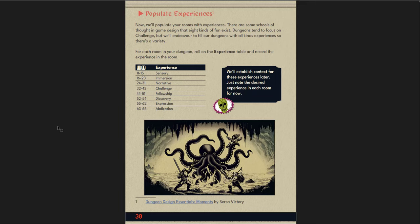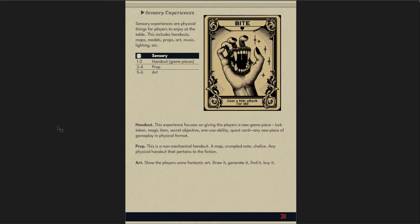So this is why we do loops. This is why we do junctions, right? This is why we want to populate the dungeon with these sorts of things. Great ideas. And I love this too. Sensory experiences advice. And you can roll, right? Roll for, okay, this room has a sensory experience. A handout, which is game pieces, right? A prop or art. You build that into the dungeon.